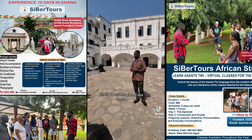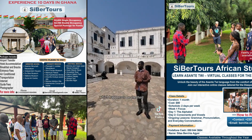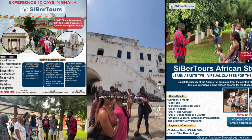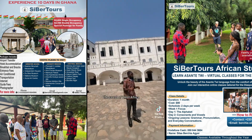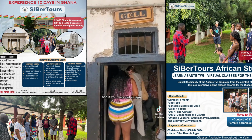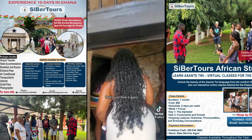Others do call this place Cape Coast Castle, which happens to be the third and the smallest castle that was built by the Europeans when they came to our shores on the coast of West Africa. We first visited the cell, and if you were put in here, you were going to die. That's just how it goes.